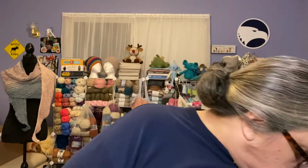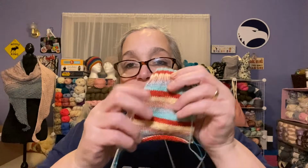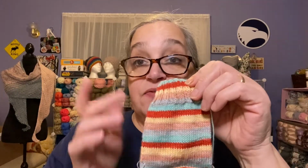Okay, so my next works in progress are some knitted socks. This is in my Tea Doddles bag. And last week I showed you I had this sock done. Well, minus the heel. I had this done. And I started the second sock. And this is how much I've got done on it. And it's a vanilla sock.